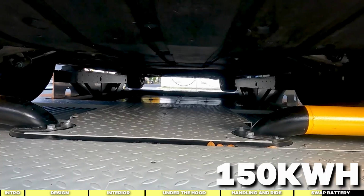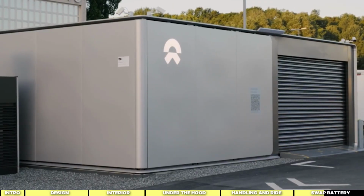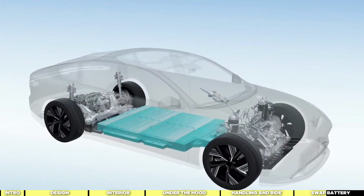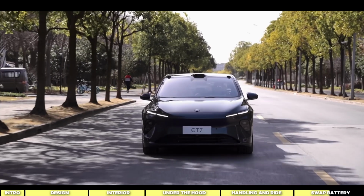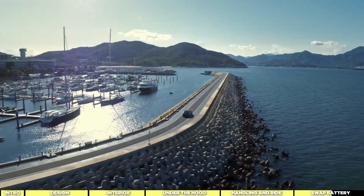This positions the 150 kWh option as an attractive choice for occasional upgrades, ideal for extended journeys rather than daily use. NIO has set the wheels in motion for mass production of this cutting-edge battery, slated to commence in April of the coming year.